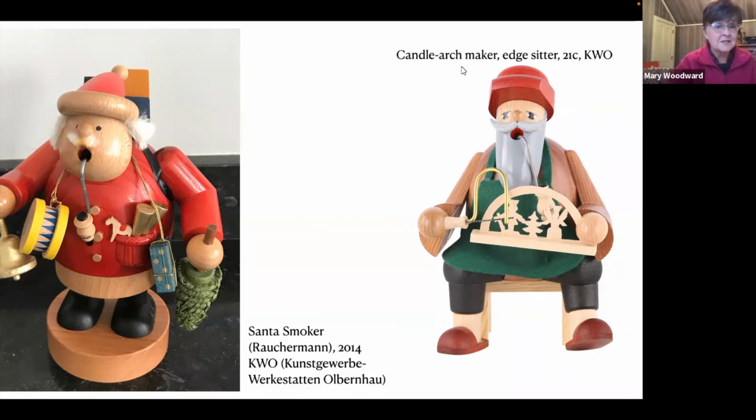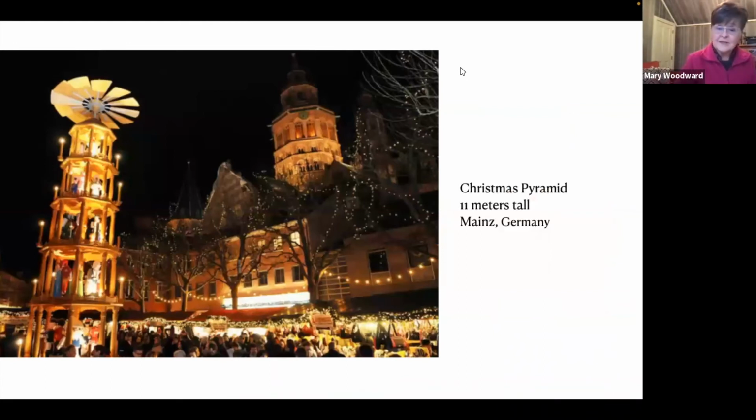Lastly, we'll turn our attention to pyramids, and not pyramids from Egypt made of stone, but pyramids from Germany made of wood. Wooden creations, multi-stories high, platforms with figures all rotating around a central post. There seem to be two historical traditions that have contributed to the development of Christmas pyramids or wooden pyramids like this. The first has to do with ancient midwinter traditions in Christianity, and the second has to do with the mining industry.